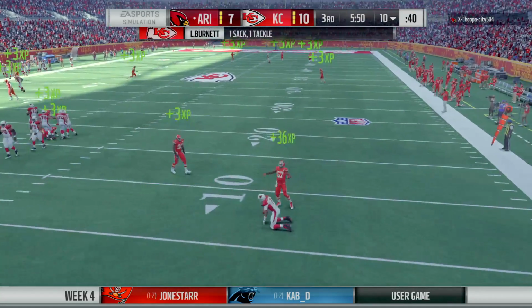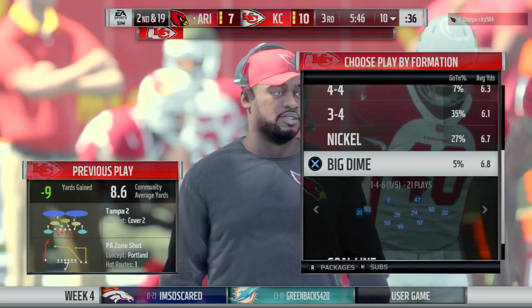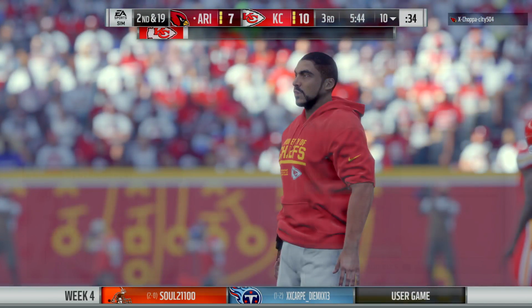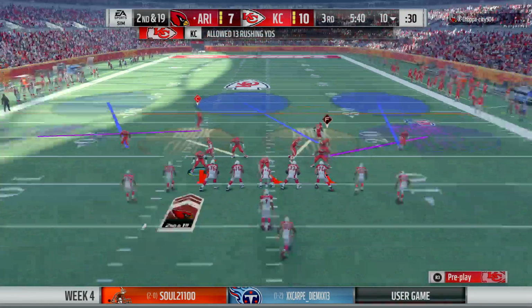Pressure comes, and down he goes. Sometimes I watch games and wonder why they use play fakes on certain passing situations because it's not going to fool anyone. I don't know if that was the case here, but the end result was the same. No one fooled. The quarterback was hit.